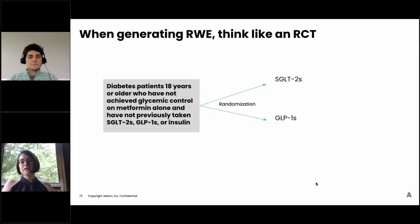Here our real or hypothetical target trial is the enrollment of all diabetes patients who are 18 years or older, who have not achieved glycemic control on metformin alone and have not previously taken SGLT2s or GLP-1s or insulin, and then they get randomly assigned to either SGLT2 or GLP-1. Next slide.